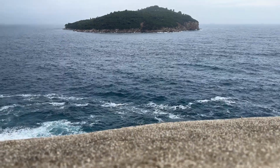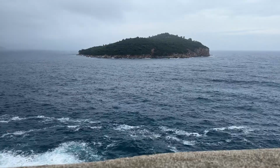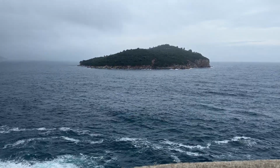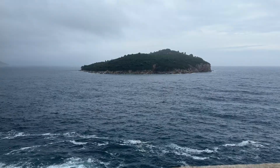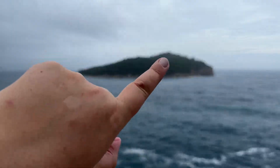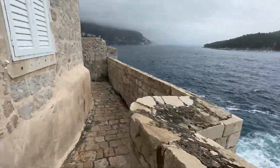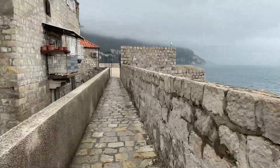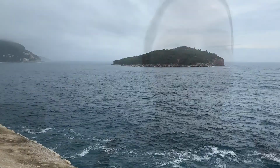I was saying that this Lokrum Island is actually where Napoleon Bonaparte built a fortress on top of it. And then it also has its own lake and is a great spot. This is where all of the kayakers go, right over in this area. And then the fort was right on top of the island there. Oh, this is so cool.